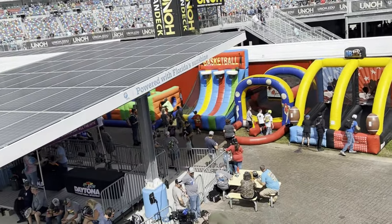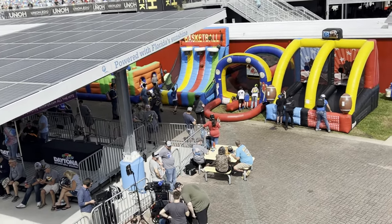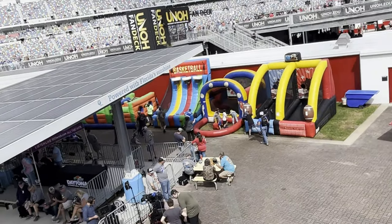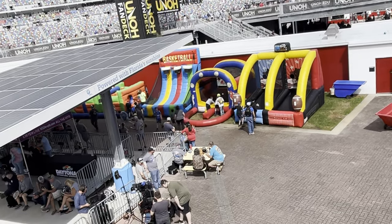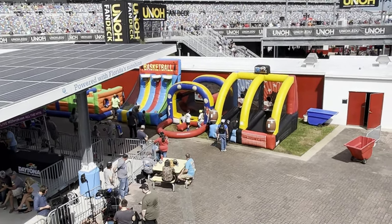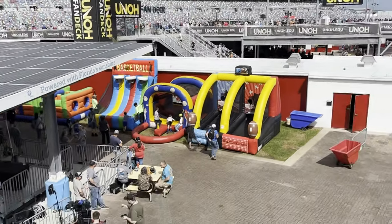In case you're in the fan zone with kids, there's some stuff to keep them busy in case they get bored looking at race cars being worked on. Might go down there and school these kids on how to shoot hoops and throw some baseballs and footballs. Let's go.